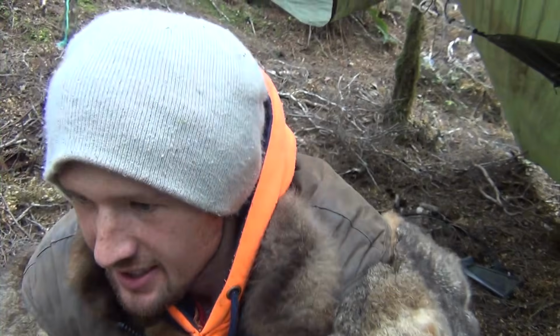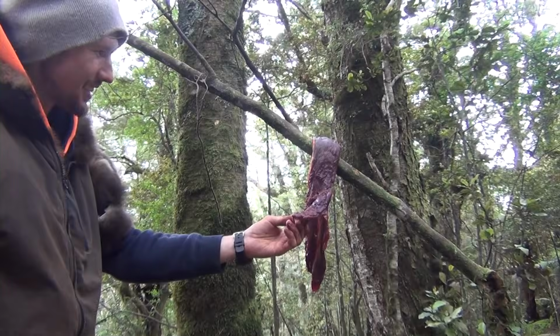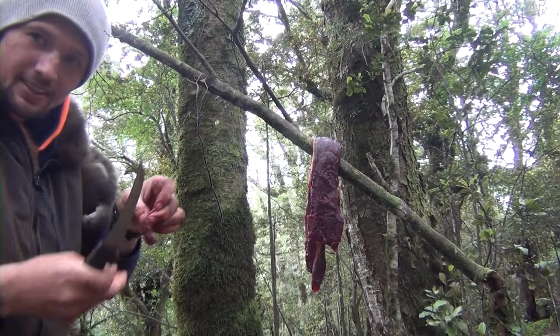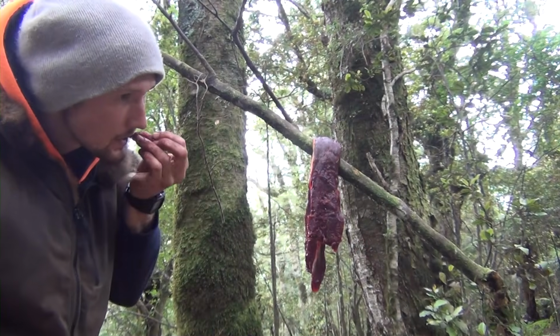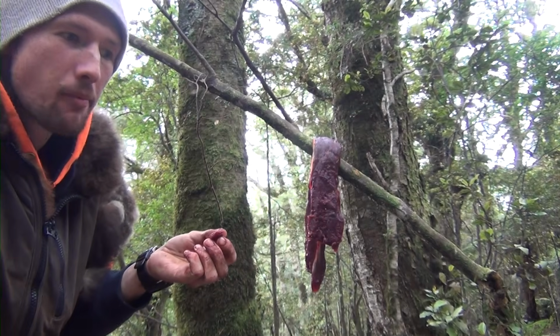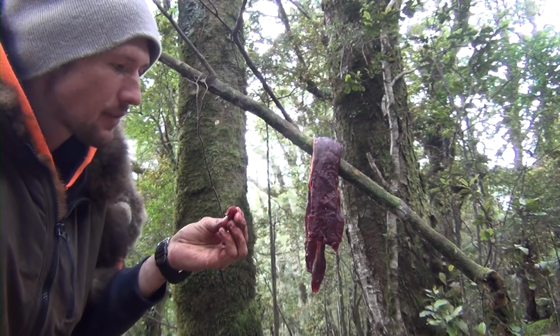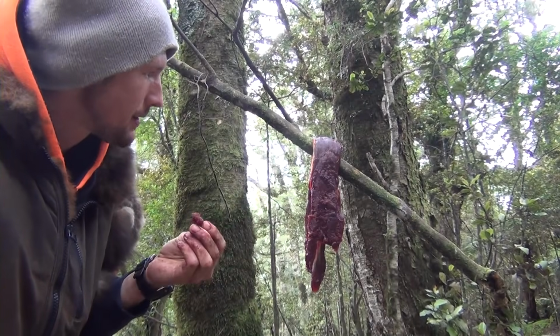Right, so that's dinner polished off. Now it's time for dessert. Venison sashimi. There's actually nothing wrong with a bit of fresh back steak raw.